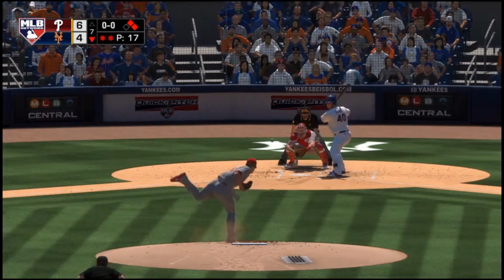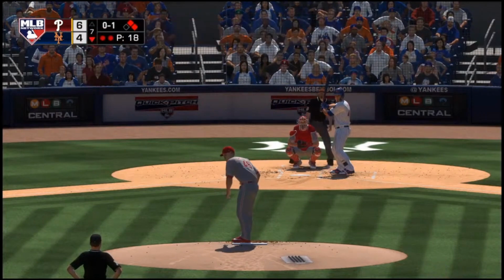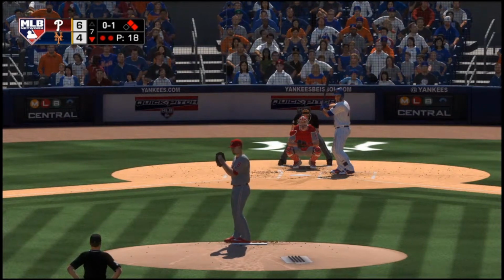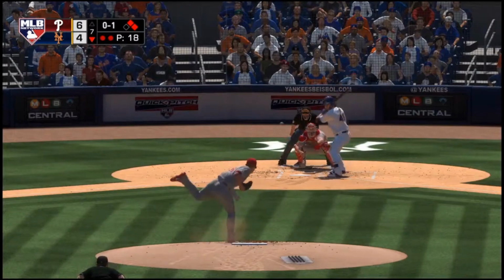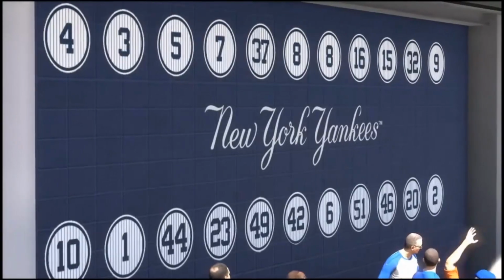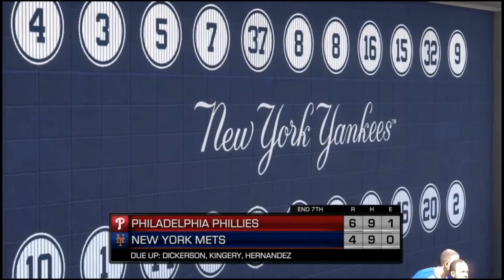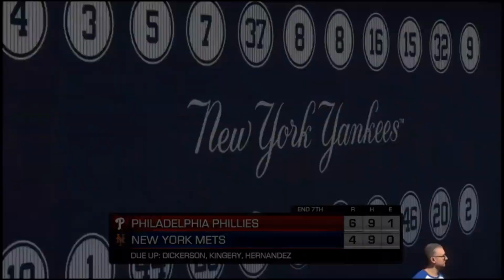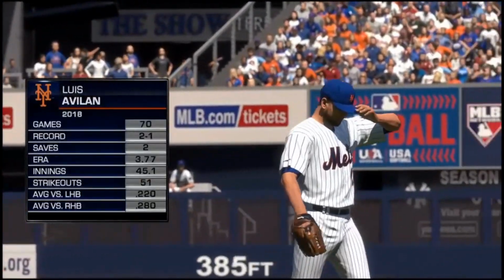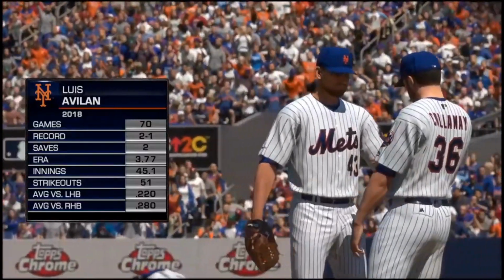Trying to hang a 0. Here's the pitch. Here's a cold strike about thigh high. 0-1. Line drive to left. And the 2-out threat will not come to pass as the inning is over. Luis Avilan has been summoned from the bullpen as he'll do so to start the 8th. Number 43, Luis Avilan.